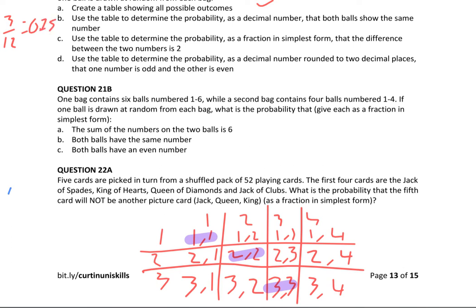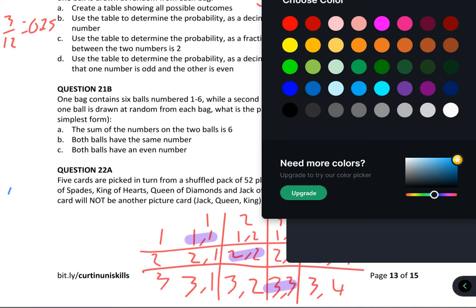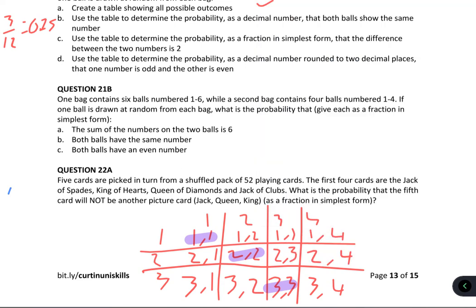Use a table to determine the probability as a fraction in simplest form that the difference between the two numbers is 2. Well, it can be when you get, let's go a different color, let's go green. Okay, so that one has a difference of 2, that one has a difference of 2, and I've written the wrong things for one of them. That should have been 1, 3. So that one will have a difference of 2 as well. Just a bit of common sense, 3, 1, 1, 3. There's got to be one of each one. So that's 3 out of 12.